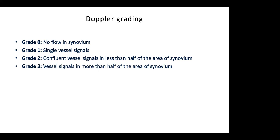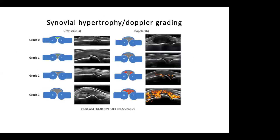Right. Okay. So grade 3 is usually when we get vessel signal in more than half of the area of the synovium. So if you tell someone that there's grade 2 or grade 3, then they have an idea that yes, there's definitely some good ongoing inflammation here.